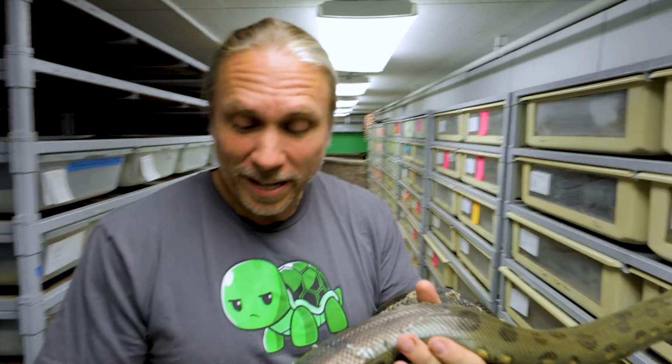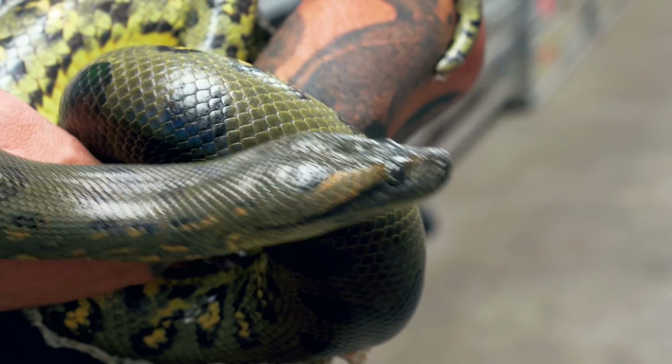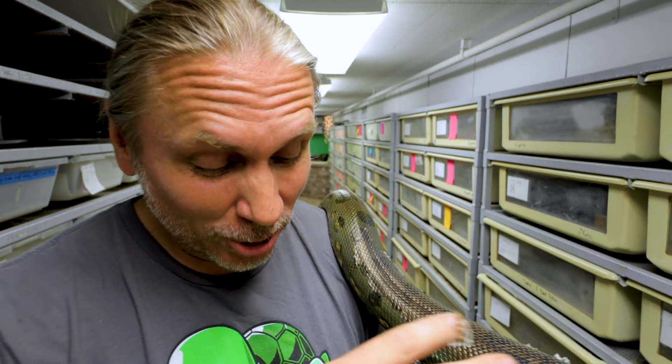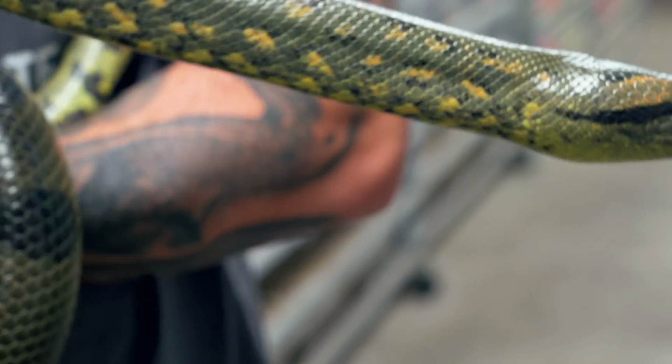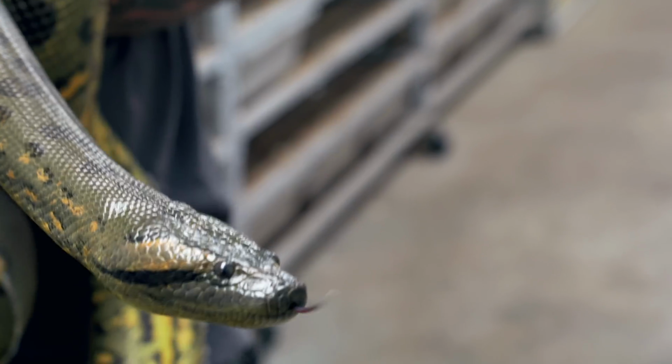Absolutely wonderful. I want to give you a quick update on Aries, just coming out of shed right now. He's got some stuck shed, which bums me out. I cannot wait till he gets in with Ivy, so he has all of that water so he can shed perfectly. So I'm going to get him in some soak here. We've got about a week left of quarantine before we actually can introduce Aries to Ivy's enclosure and just see what happens from there.